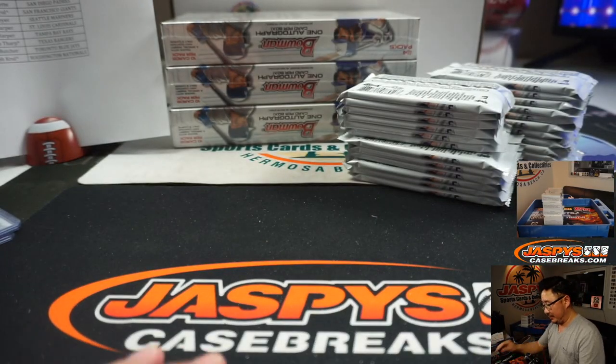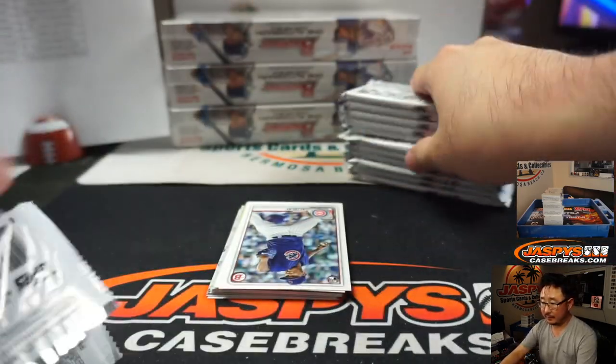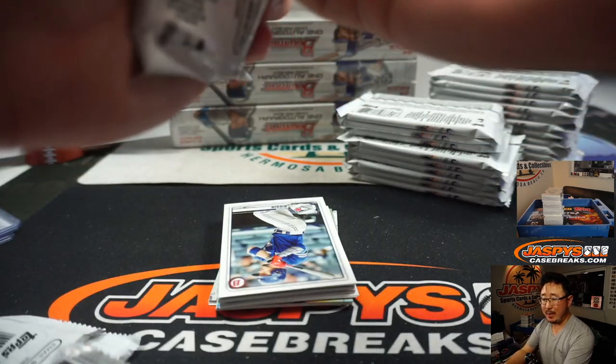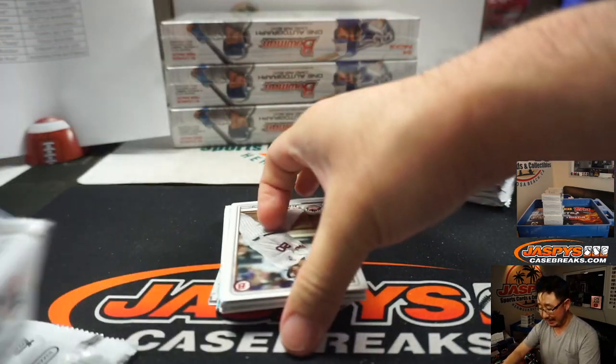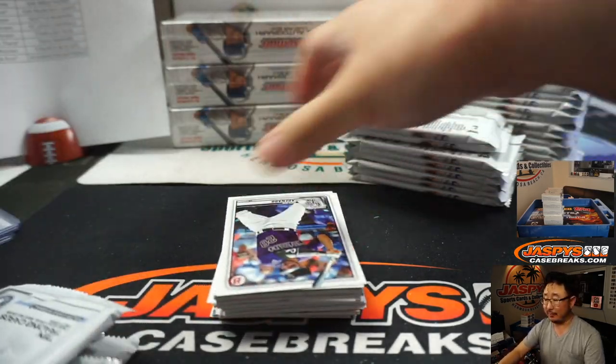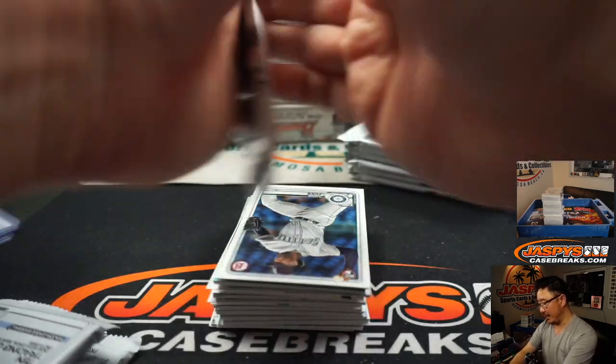Next one. You got some mega boxes today. Finally got a Dominguez and some Whit Mojo and a Riley Green autograph from Detroit. Not bad. That's not bad. That's solid out of a mega box.